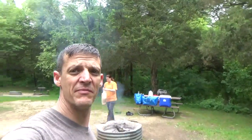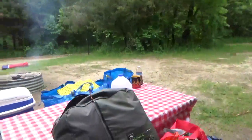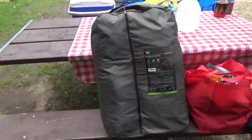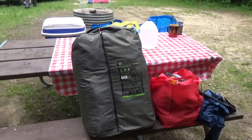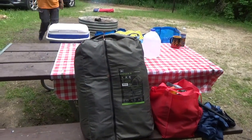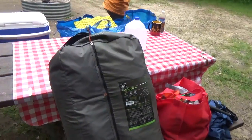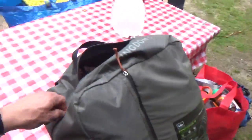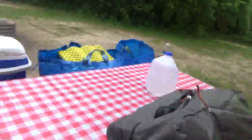So that's pretty much it. Got a couple more things to put in the car, and we're out of here. That is the Kingdom 8. That's what it packs down to. I did put the footprint back in there because it's a little damp, so I'm just gonna keep it out because we're gonna have to put it up when we get home. But yeah, it all fits in this bag right here. Close it up, along with the Connect Tech Garage as well.